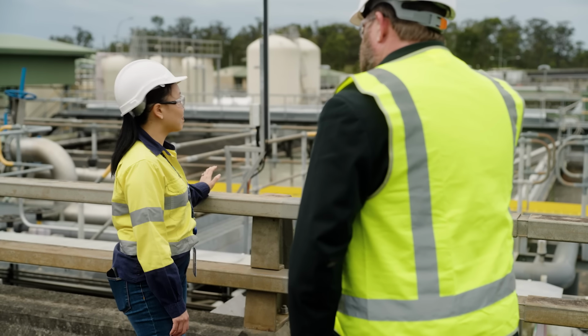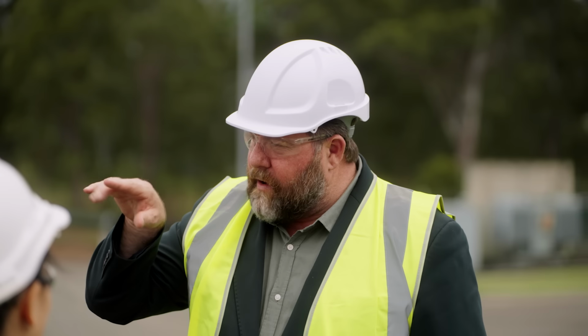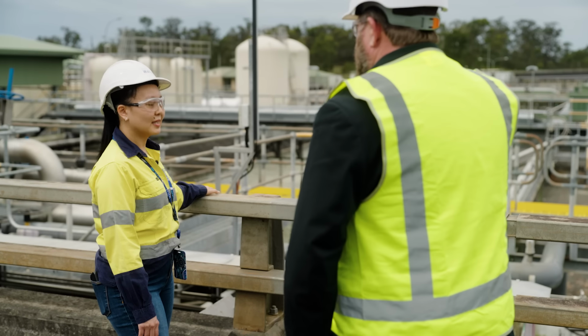It is pretty clean, but it still has to go through our filtration process to make it drinkable. Right, so it goes through this channel here and then through filtration. Correct. So right here, it's dam water, and when it gets out the other side of the filtration system, it'd be fair to say it's damn good water.